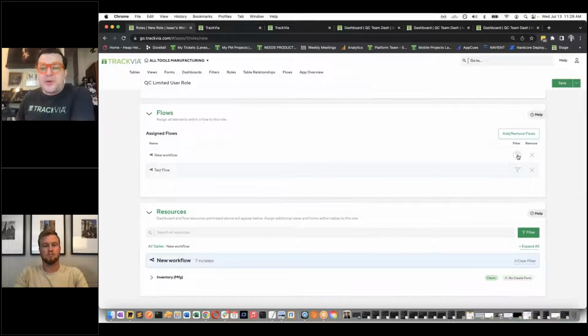and now the same functionality for filtering my list of all of the resources I have access to, I can do that just with a click, and I can see exactly all the tables, views, and forms that are impacted within this particular flow. If I need to remove one, obviously, it's just a quick click of the button.